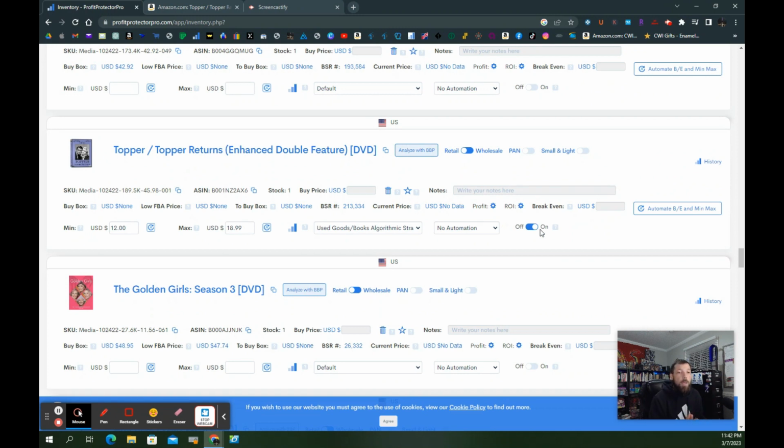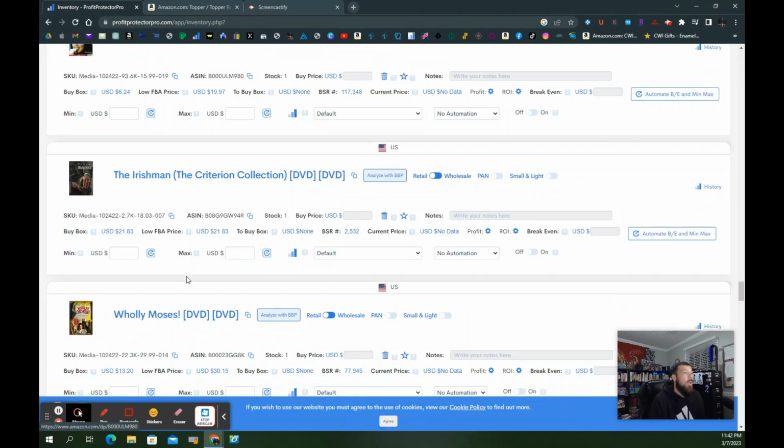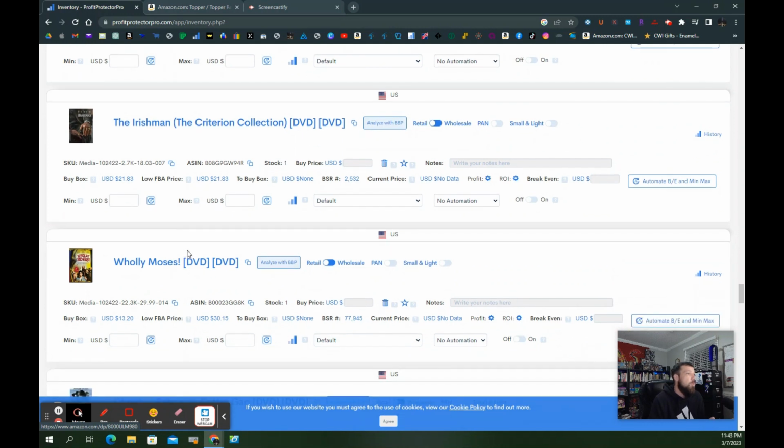That item will be repricing automatically all the time without me having to worry about it. And so that is the power of the AI and algorithmic pricing, or repricing, I should say. And so that's all I'm going to really show you guys. I can do one more. So let me just find one that might be a little faster moving. Here we go, The Irishman.